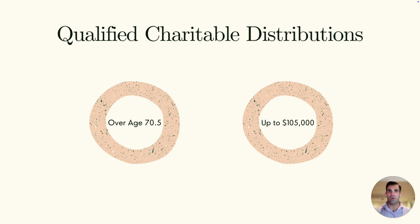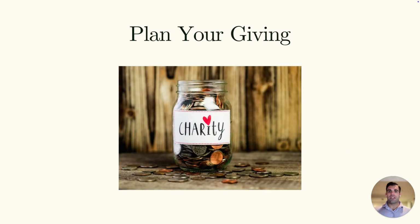your taxable income overall. So this Giving Tuesday, take a moment to plan your charitable contributions, whether it's using cash, stock, or through tools like a donor advised fund or a qualified charitable distribution. These strategies can help you support meaningful causes while optimizing your tax savings.